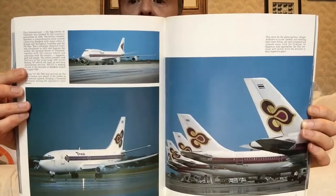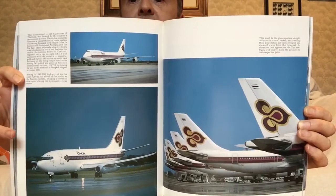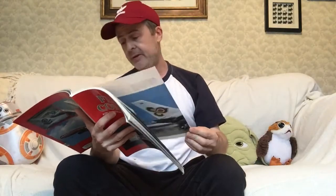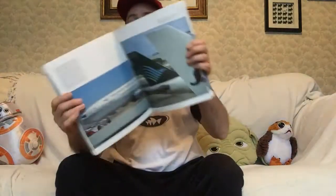Yeah, 767 and A300. So Thai planes now. 400, an old 737 and the lineup of tails. I loved that livery, it's so beautiful. Prefer it to the current one, although it's not bad.